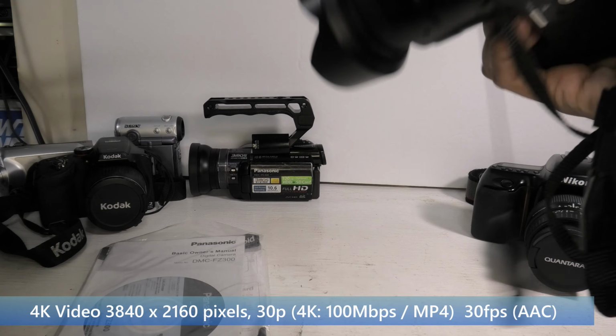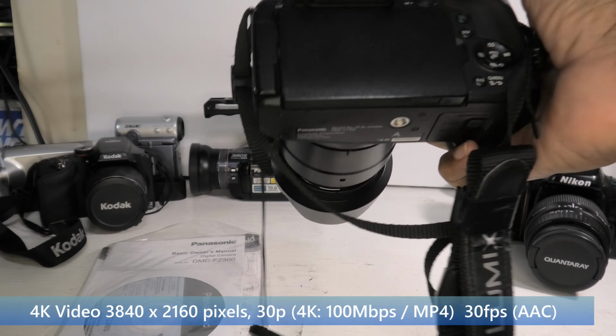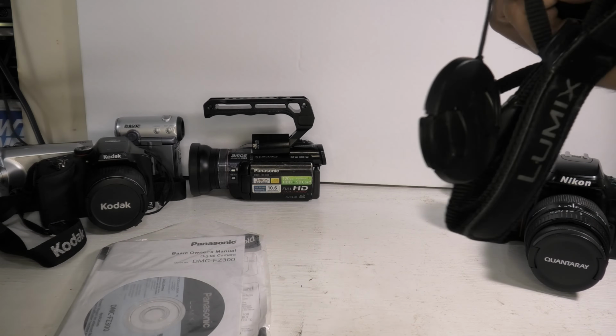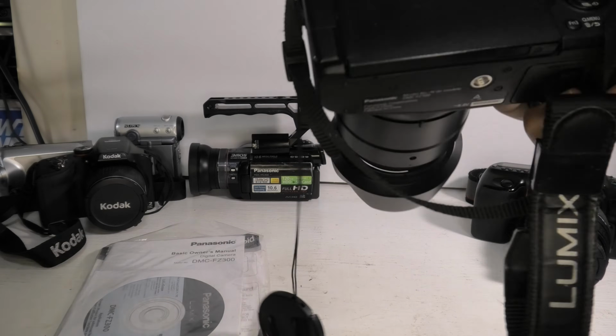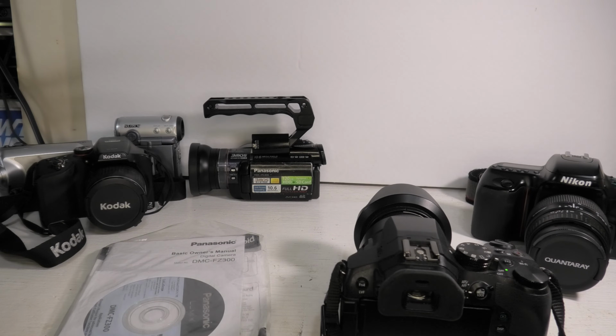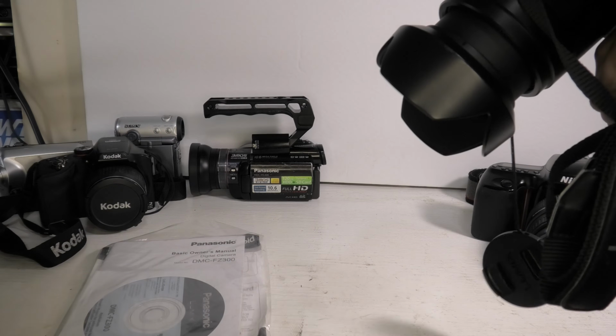Now, it does not have unlimited 4K. It does not have unlimited video of any kind. It actually will stop after 30 minutes, but that's really not a big deal. 30 minutes is plenty long enough to get done what you need to do. Unless you want to put it on a tripod and shoot for hours, you're usually going to be in pretty good shape.